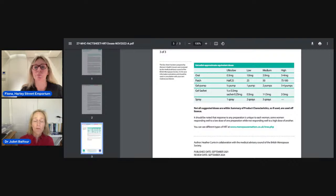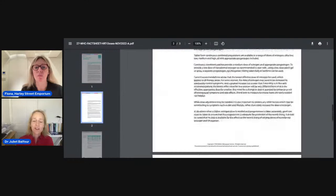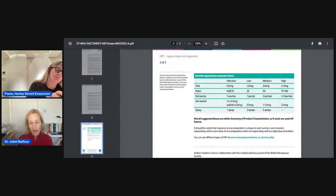It's entitled HRT Types, Doses and Regimens, I think, something like that. And this is page 3. There we go, types, doses, and regimens. I've still got a memory. So this is really quite useful. And it's really used for doctors as well, particularly when we've had all these dreaded shortages. So if someone's on something that's not available, you can look and see what the equivalent dose is. So this is very useful.